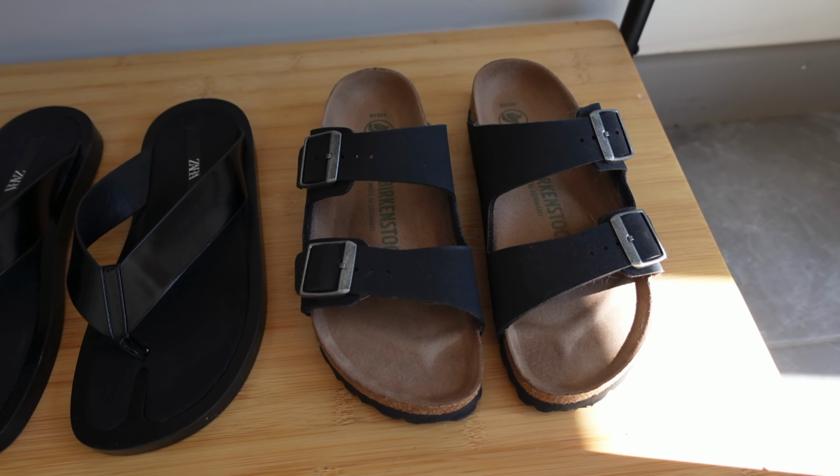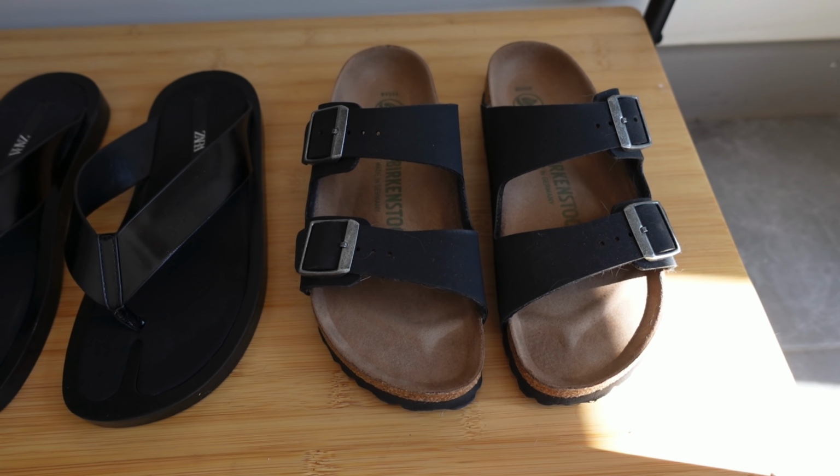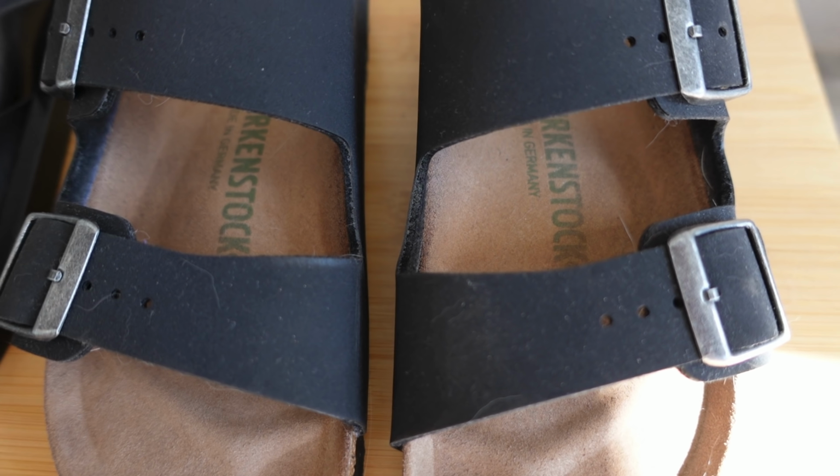I've never had a pair of Birkenstocks before. I never really understood the hype, but I understand now. I really understand why people would buy these. The quality is really amazing.